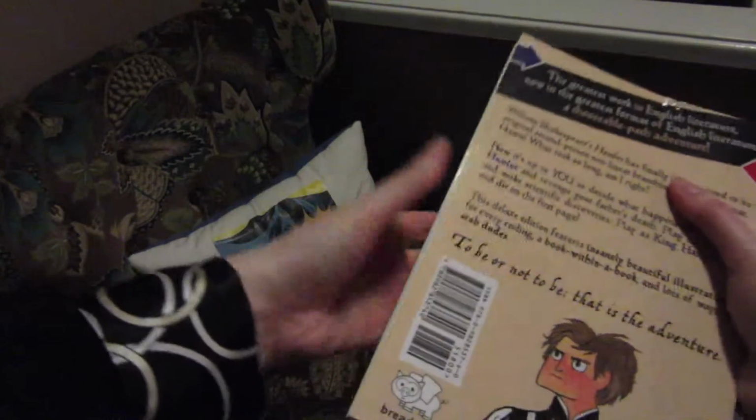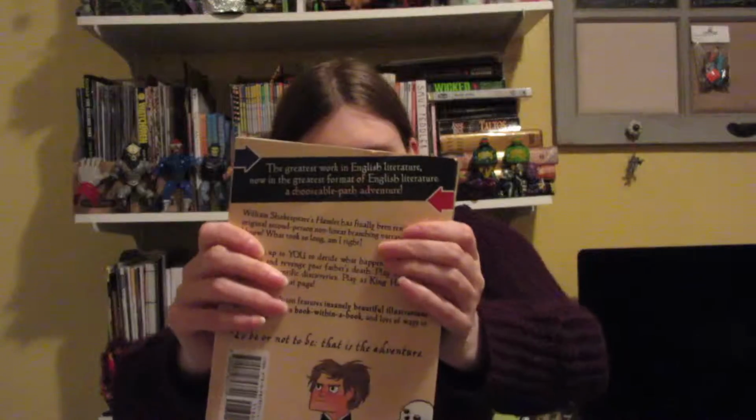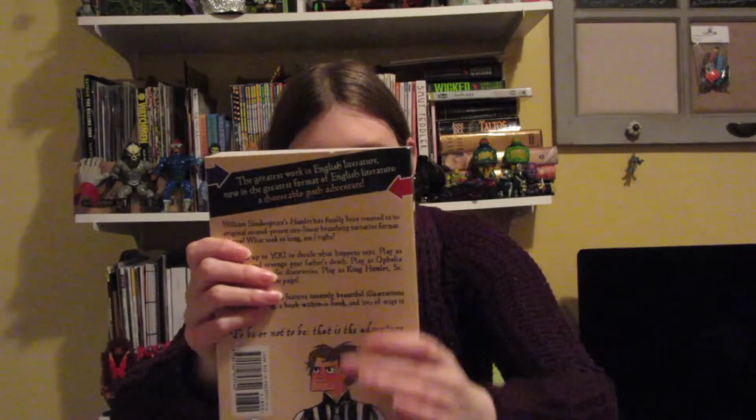One really sad thing is I was carrying this around with me for a while, and of course it did get a little beat up there, which was really sad. That's the price of carrying around books you love.